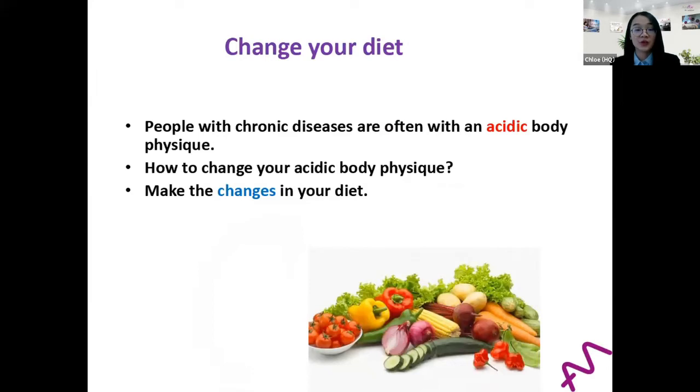So people with chronic disease often have an acidic body physique. So how should we change our acidic body physique? These are the things we should start doing now. When we are thinking of making changes, yes, we know that it's difficult, but we still need to start doing it. After you start, you will feel that it's not as difficult as you thought before you started. So now, start changes in your diet.